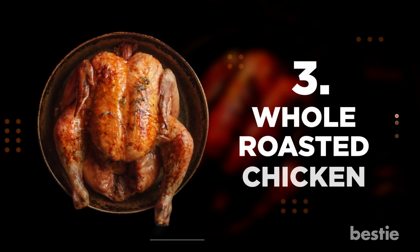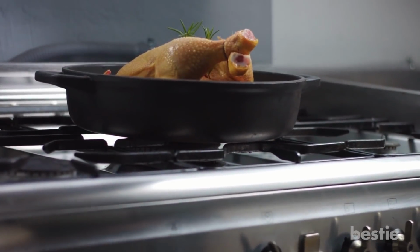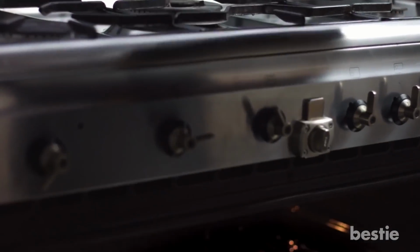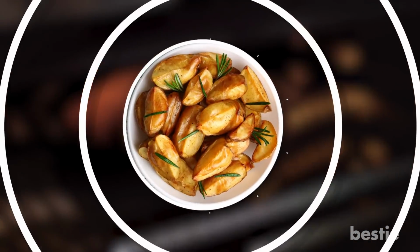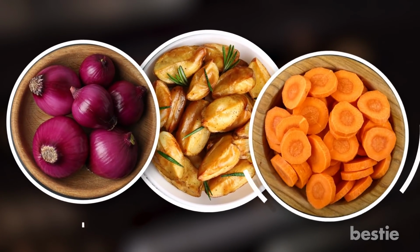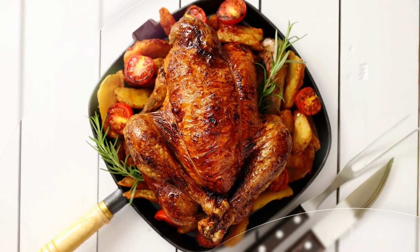Number 3. Whole roasted chicken. Even though roasting a whole chicken takes some time, it couldn't be any more straightforward. You can simply pack the bottom of the roasting pan with potato wedges, onions, and carrot chunks, while roasting the whole chicken so that the vegetables can cook with the meat.